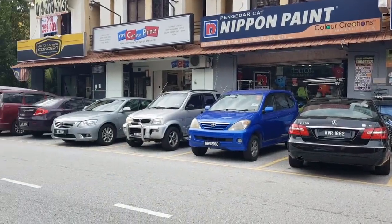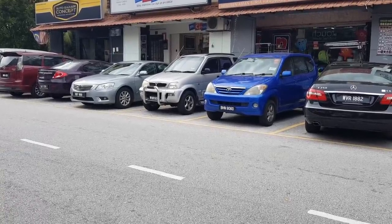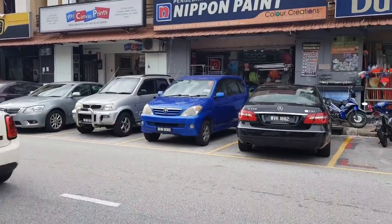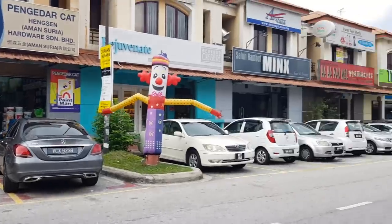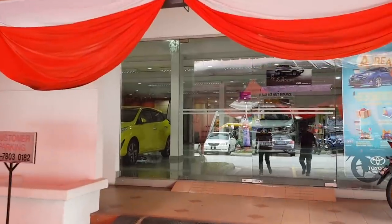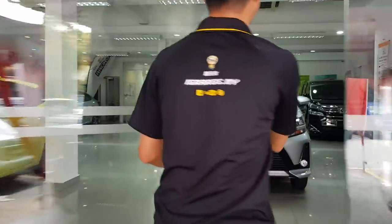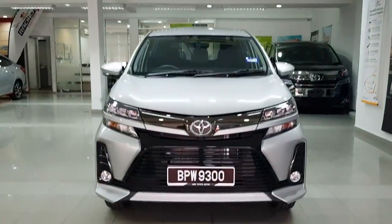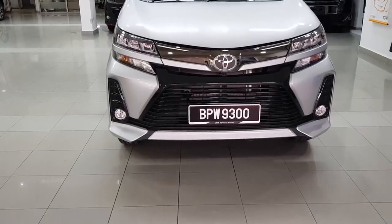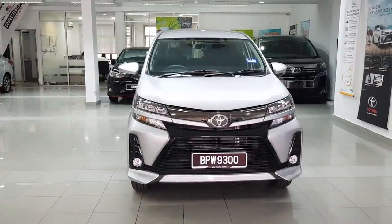We have come in that blue Avanza. That car is my Avanza. It's 14 years old. It's done 320,000 kilometers. And we are here in the Toyota showroom with Mr. Sim, and we're going to have a look at the new Toyota Avanza, the little baby Velfire. And look, it's registered. We're going to go for a drive in this car.